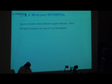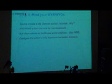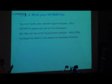And my strategy for WYSIWYG editors, I already explained this. Sorry. My strategy is to configure whatever editor you're using to only appear in the text areas that you actually need it for. So for example, on one site, where a client really wanted this WYSIWYG editor, all of a sudden it's dropping a full WYSIWYG into the footer text area in the site configuration menu. And all I need is text there. I don't need to have images and links and everything else in this little footer message.